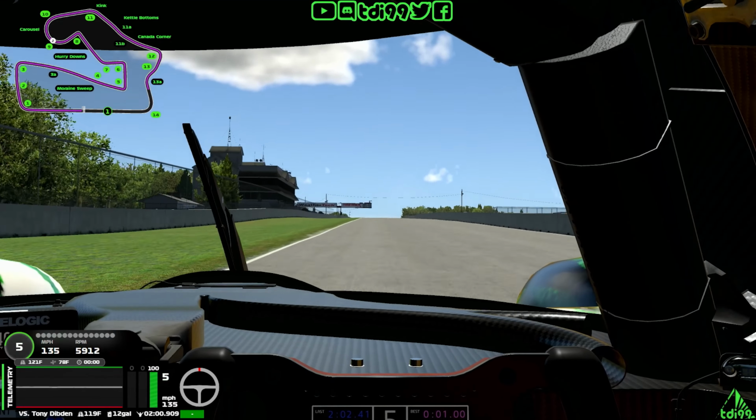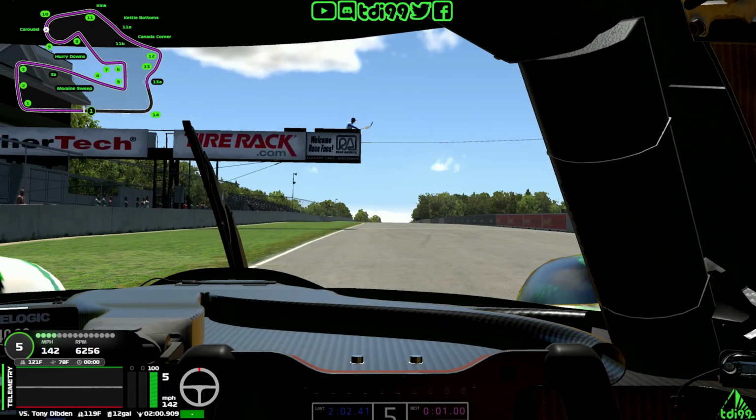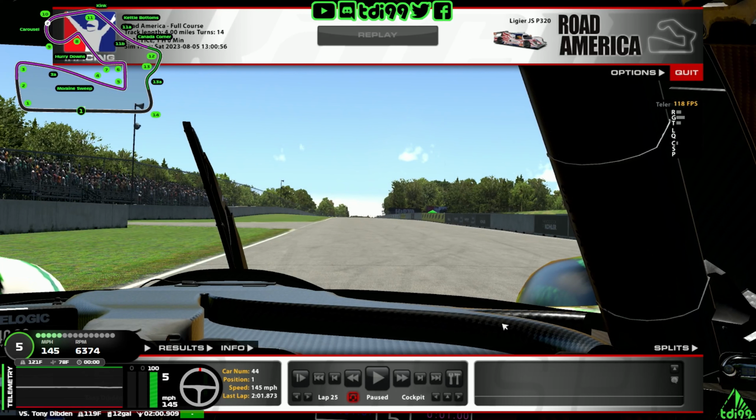Exits here, you want to get a good exit out of the last corner, a good exit out of turn three, and a good exit out of the carousel as well, because they lead onto the massive straight. So they're going to be your best opportunity to decrease your lap time. But that is us across the line in a 201.873.